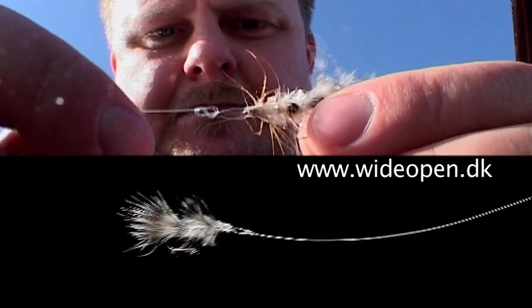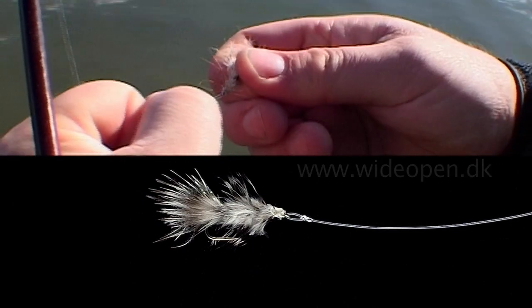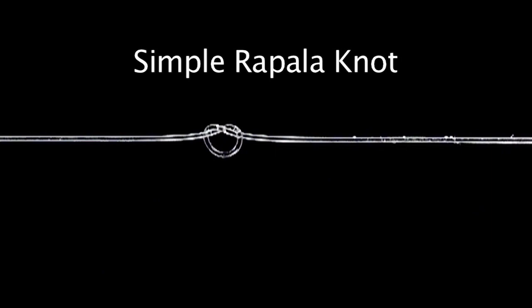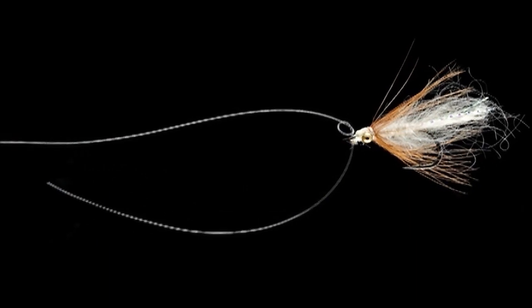The flies seen in the movie and the patterns can be found at www.wideopen.dk. Both flies are tied in a loop knot. We use the so-called Rapala knot. Begin with a normal overhand knot approximately 2 inches from the point. Thread the line through the eye of the fly and pull it up right next to the overhand knot.